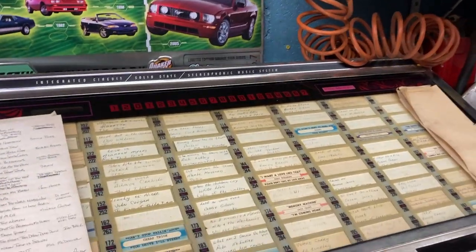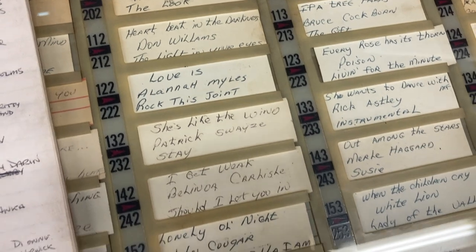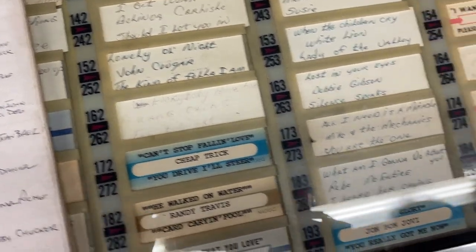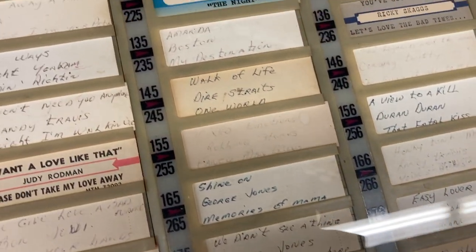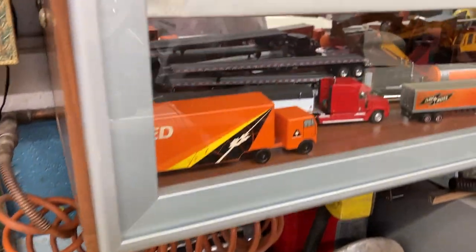What is this? It's a jukebox. Oh, wow. This one is a Rockola. There's another one up the front, a Seeburg. I recognize some of these tracks. I love the band Heart, and it's right there. Isn't that beautiful? And you've got little toys in there, too.